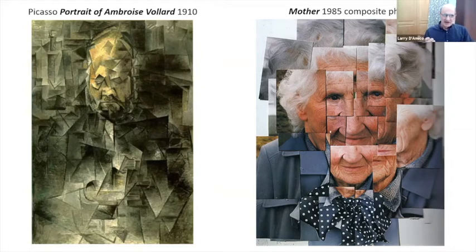So you can see that these photographs are taken from really different points of view on his mother, and then they're combined together into this really amazing composition.